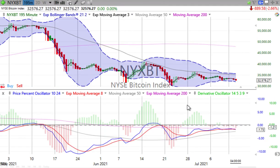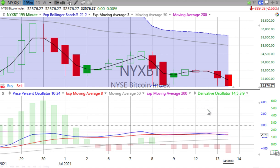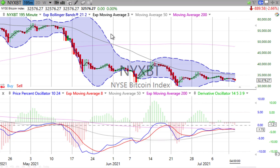What do we see with the half day? Of course, we can see where over the course of the day, it rolled back over, heading down on that price percent oscillator, and the derivative oscillator accelerating down. So we'll continue to wait, watch and see what Bitcoin's going to do. Hopefully at some point it'll bottom out and start heading up.